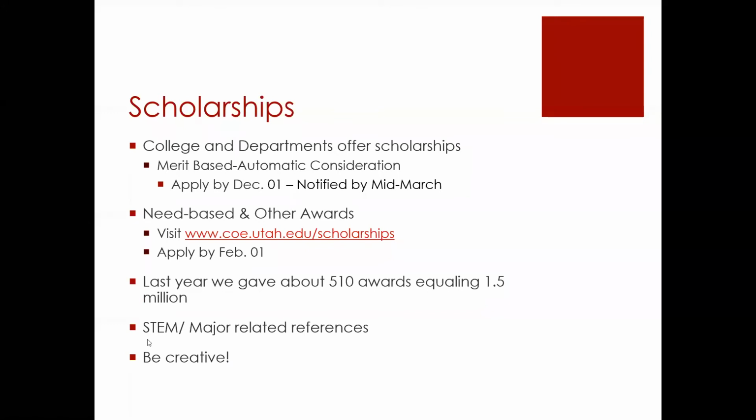Something to know about those scholarships is it does require a letter of recommendation from 2 STEM-related references. Unless you're doing the BS in games, then you should get references related to the gaming industry. But your references should really come from instructors at your high school. It shouldn't be mom or dad or your ballet teacher. Your ballet teacher can tell us that a student is great in ballet. They can't tell us whether or not you're going to be successful in STEM. So that's something to keep in mind because we do require those references.